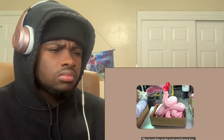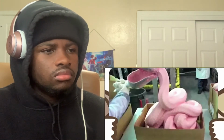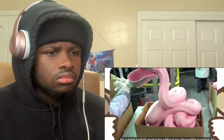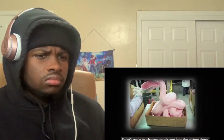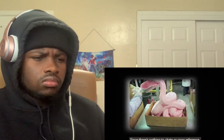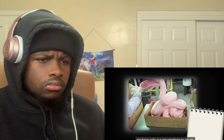Alright, you knew we were going to get here eventually, so let's just cut to the chase. The horrible sight pictured here has no trace or origin that I can report on with any good conscience. It's a gross, pinkish meat tube without any discernible purpose. Kinda like me some mornings. So let's get into what we can discern from the picture alone. Since there's nothing to cite or cross-reference, we have only our assumptions to go on.